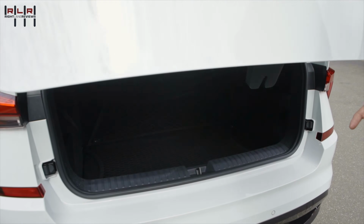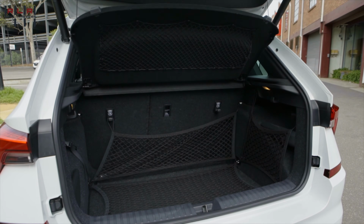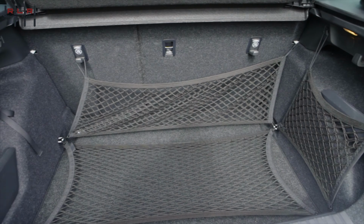So how's the boot in the back of the Kamiq? Well, to start, you do have an automatic door in this Monte Carlo model, and it goes up fairly quick as well. But once you get inside of this nice, quick automatic door, there's plenty of space in this Monte Carlo model. This car has all the netting attached as well, so nothing's going to move about.